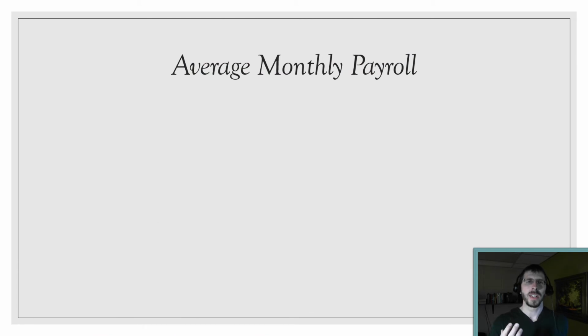Okay, so here's what you're putting your treasurer or your finance person to work on. The first thing is we need to calculate the average monthly payroll. There's really only two numbers you've got to calculate for this whole application, but that's one of them, average monthly payroll. And to do that, you've got to look at the 2019 records.